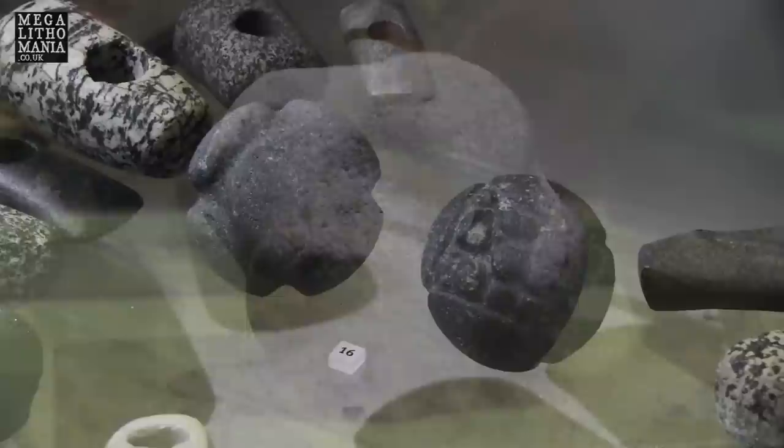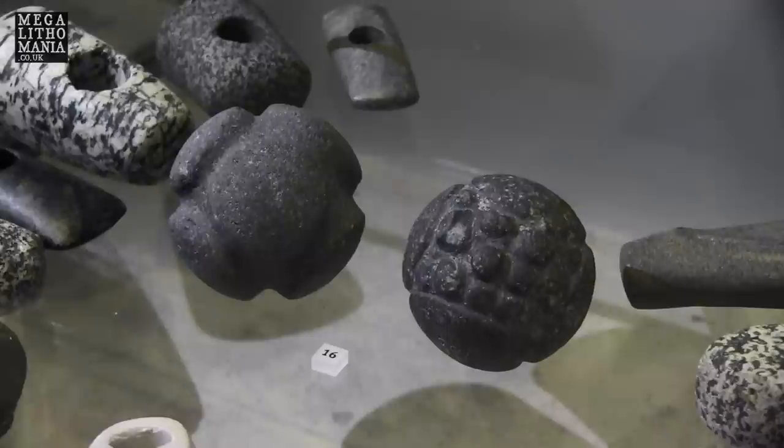So the one on the left there looks a bit bigger than most of the other ones. It's certainly bigger than the Towie Ball. The one on the right is very much like tennis ball size.